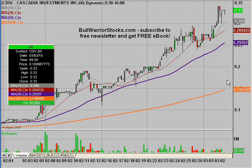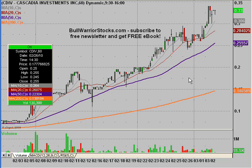So the first thing I want to point out is, check out these moving averages. This is exactly what you want to see for a strong uptrend. We have the 50 period very clearly sloping up. We have the 200 period very clearly sloping up. Have really nice separation between the two of them, and that's what you want to see from moving averages. Nice separation while they're heading up in the same direction.